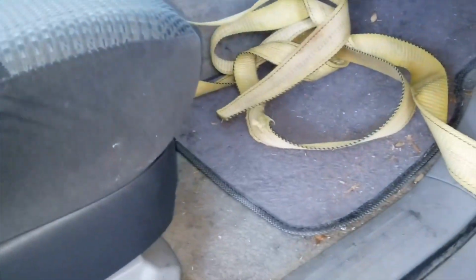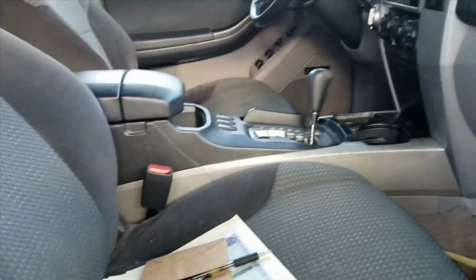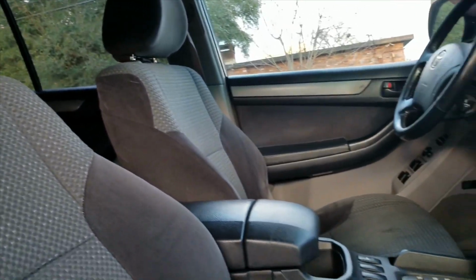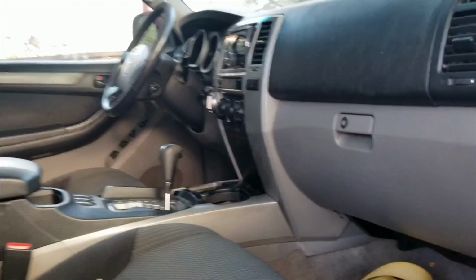The body's not rusted at all. If you look, no body rust whatsoever. It's crazy how much rust it got from underneath. And like I said, it's dirty. But everything's in good shape. Even got a sunroof. Just go around and pop the hood. Make sure you don't get run over.